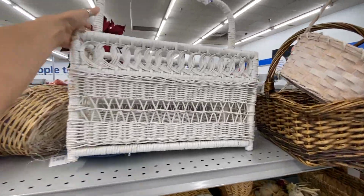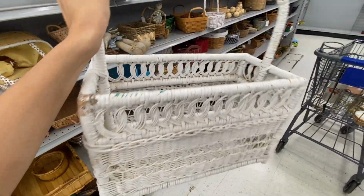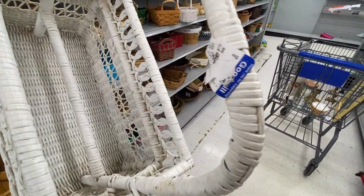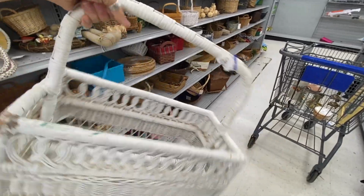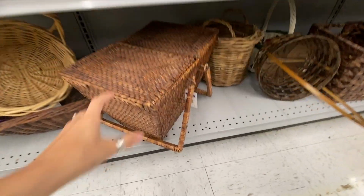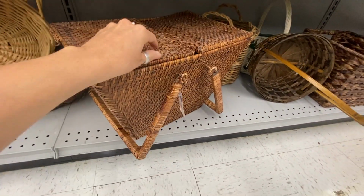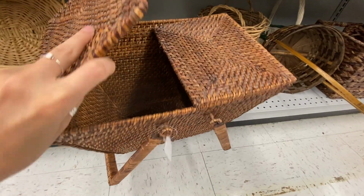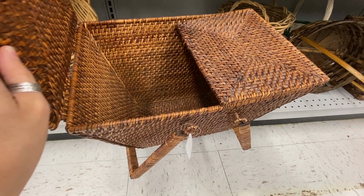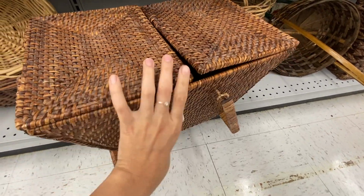You create an aesthetic that people will likely follow and return to see what you have in stock. And so that is what I'm trying to do more. I'm trying to just get things that I think are cute and not necessarily things that I think will sell super well or that I'll make a huge profit on. But yeah, don't sleep on the wicker section. The wicker section is so good.